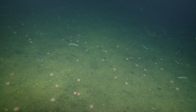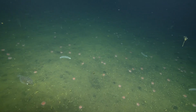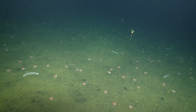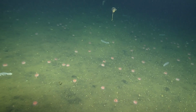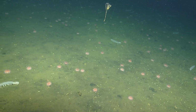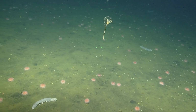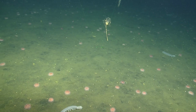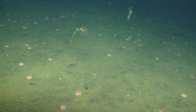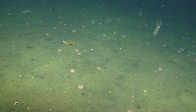So what's this in the right-hand corner? That was interesting. This thing floating? Zoom in there, video. Oh, we don't have lasers on, sorry. I've seen that before. Maybe it's an old larvacean, part of a larvacean house or something.